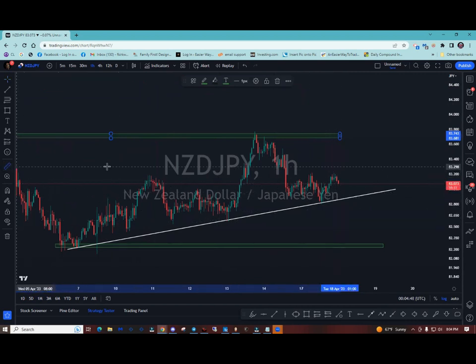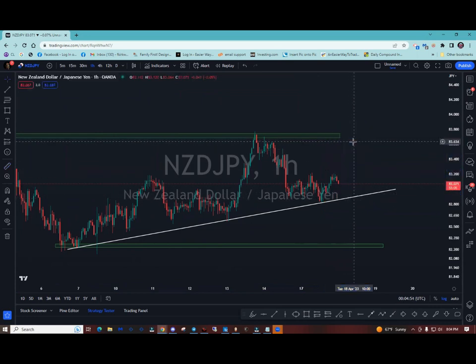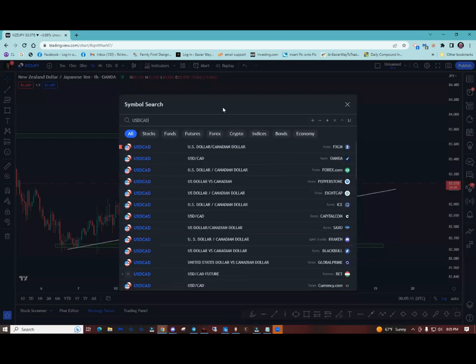We're about 20 pips from the trend line, so we just see where it's gonna go. USDCAD, I think, is doing about the same thing. Is anybody in these trades? NZDJPY, USDCAD, EA, and USDCHF. I'm not in NZDJPY because I didn't turn my EA back on, but I'm in the other three.